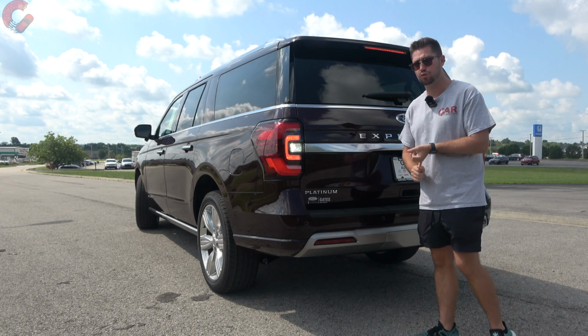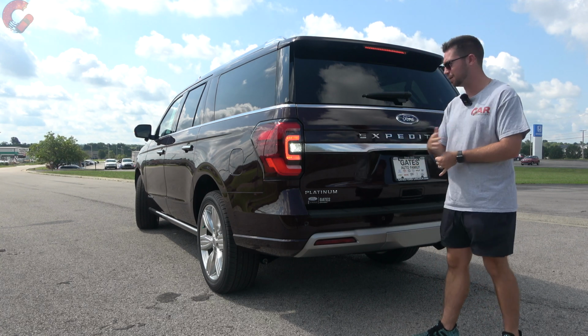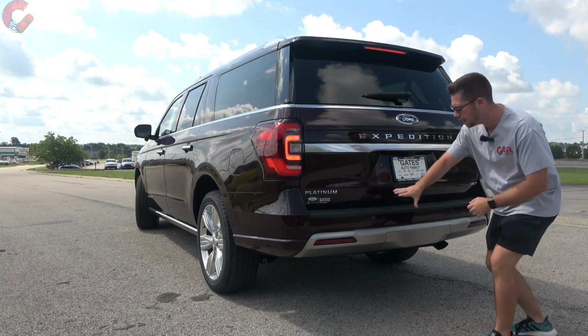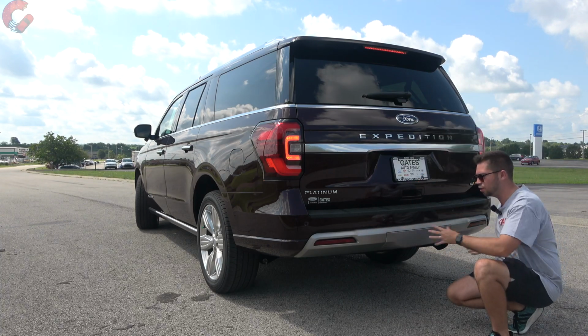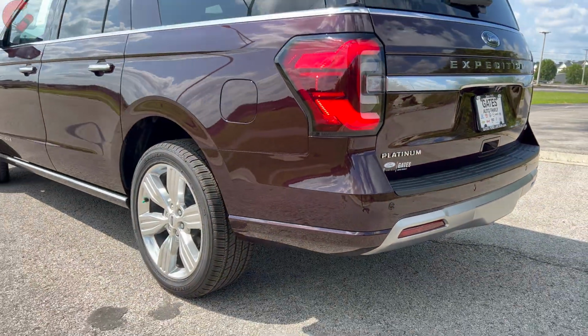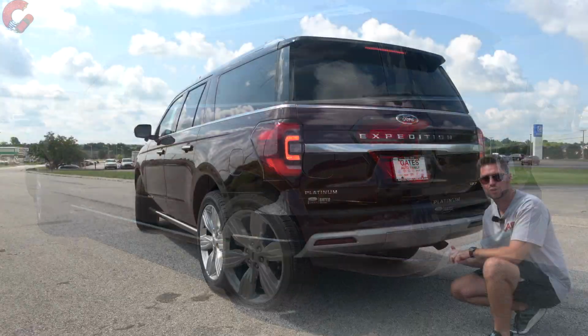That's gonna be on limited trim levels and above. If you go for a lower one, it's gonna be incandescent. We have this chrome piece in the middle of the taillights, Expedition branding. Then dropping down to this lower area, this is all gonna be a nice satin silver finish for the Platinum model. As far as your tow rating, it can be 9,300 pounds if you opt for the heavy duty trailering package.